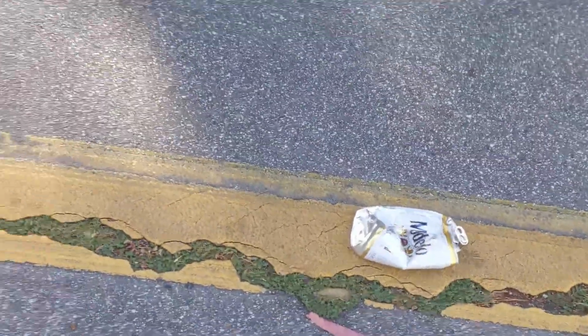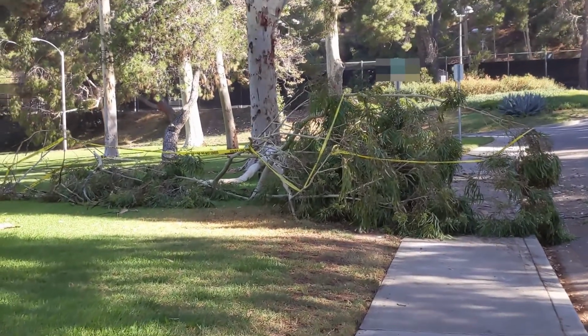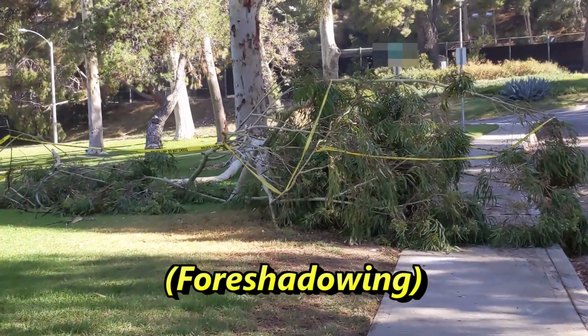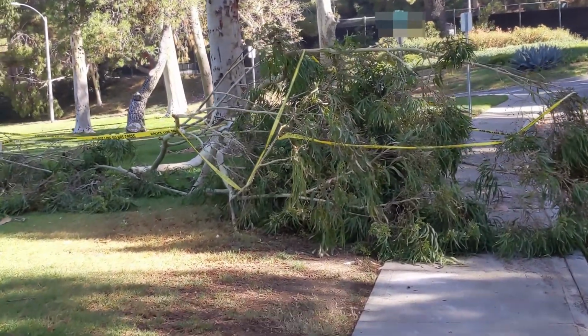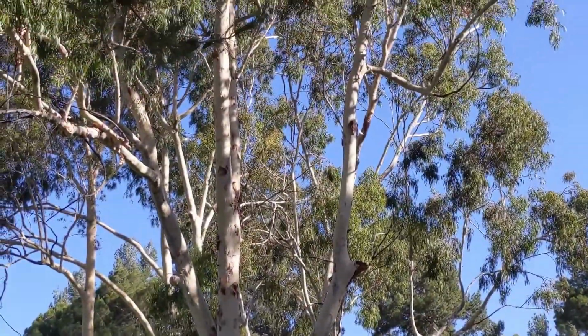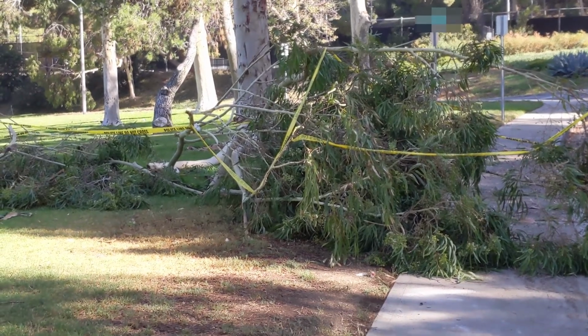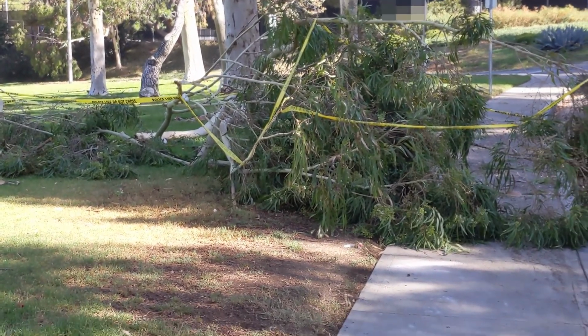There we go. We'll see what happens. Whoops. I know the trees around here are not doing well, but that's not a good sign. I must have missed it when I came by the first time. That's going to be coming out of this. And it'll probably take them 3 or 4 days to get around to dealing with it.